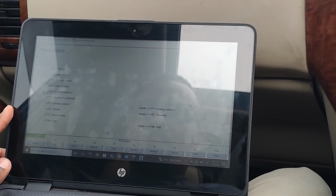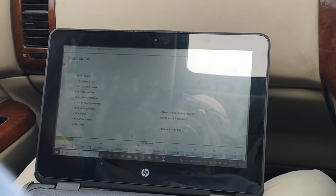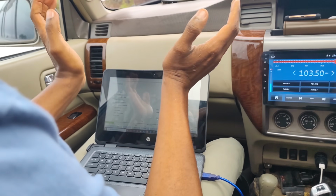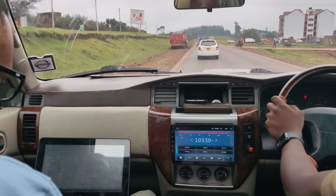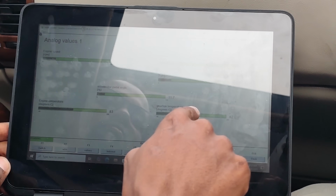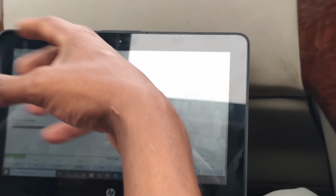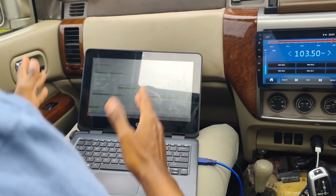The car itself, you can check out gearbox separately, you can check engine data separately. Then there is a small bit where you can cross-reference engine data and transmission data together. Like here, when I go analog, I can tell engine temp and gearbox temp, torque converter speed and RPM. So you can tell whether the torque converter is lagging, you can tell when there are issues.